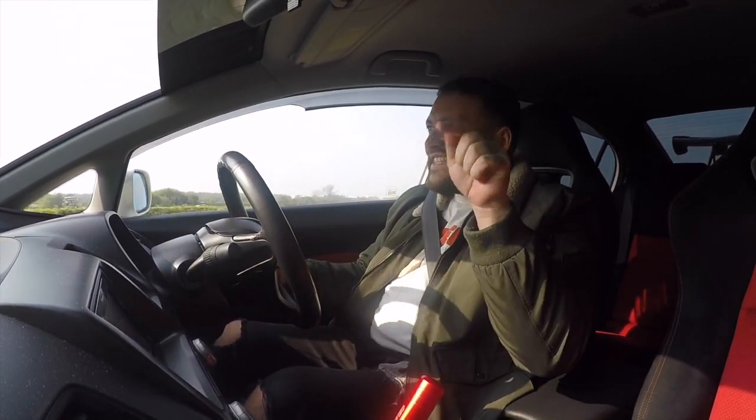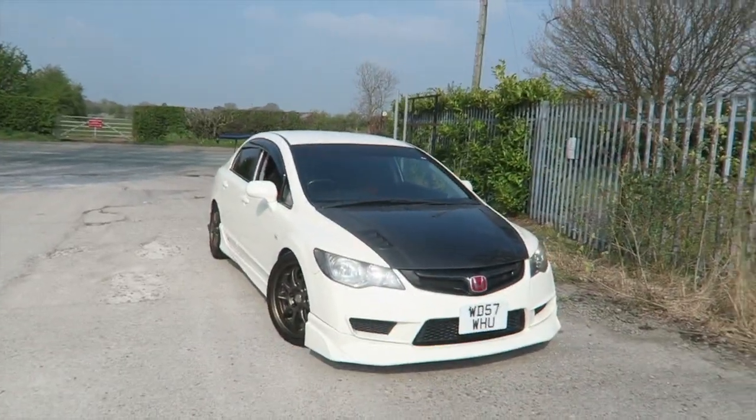If you love your Hondas and you have to grow up a little bit, but you don't really want an Accord, this is the car to buy. So guys, let's take a quick look around this Honda Civic FD2.